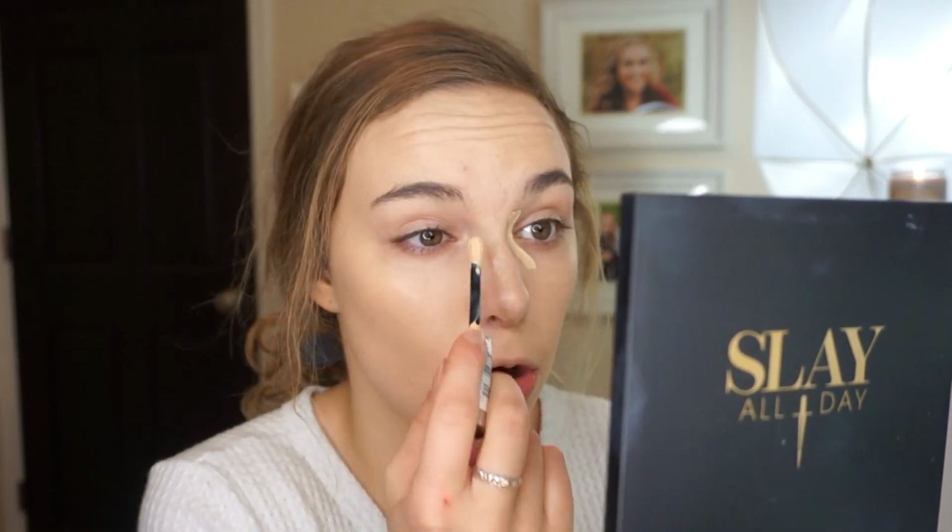It's like one that you can just still keep building, which I really like. It's got a kind of funky doe foot applicator, but I really like it. It is in like a squeezy tube too, which I don't mind. So I'm gonna do this in my inner corner, and since it's so light, I am going to add a little bit of the Catrice one, which is my favorite.